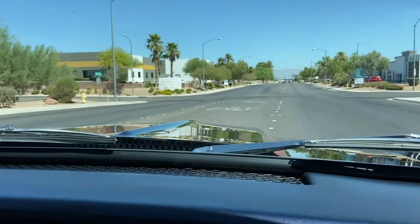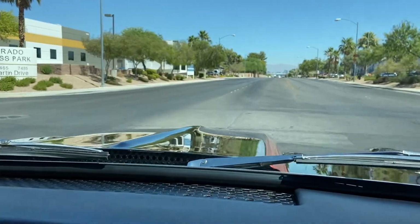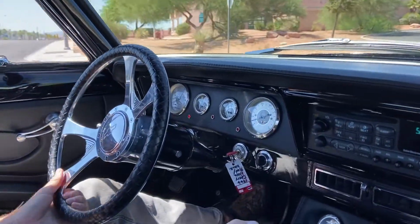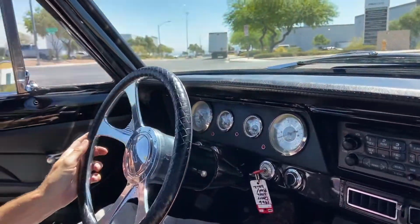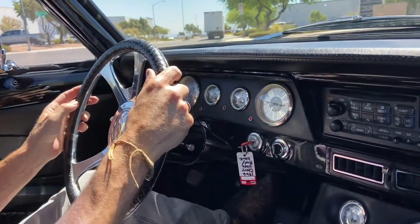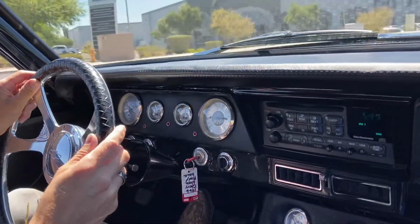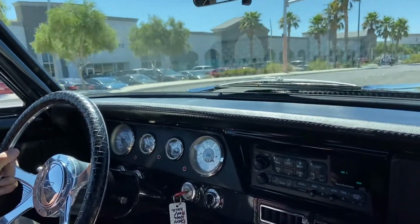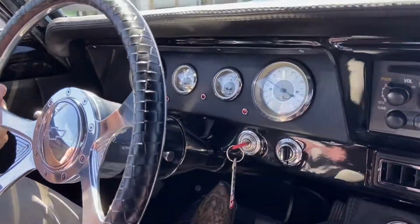My left turn signal's on. I'm going to do a U-turn here in the middle of the road. Now the steering in this car is not power steering. It's assisted steering, if you will. Normally this would be a lot harder to turn, but in a way it's assisted, so it's a little easier to move.